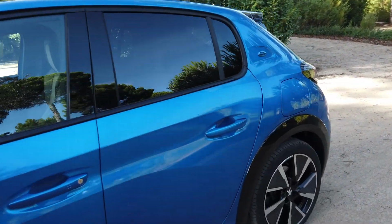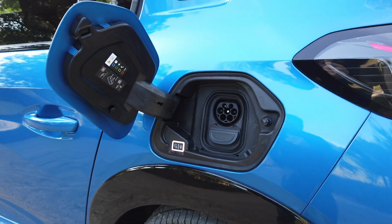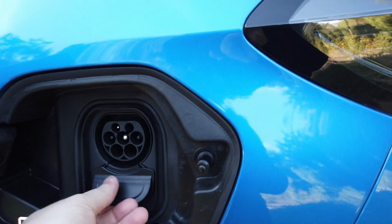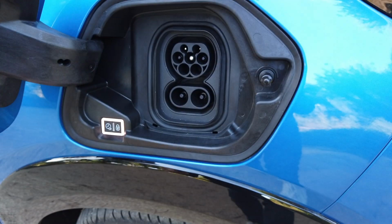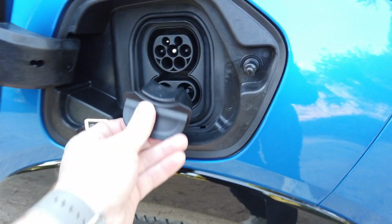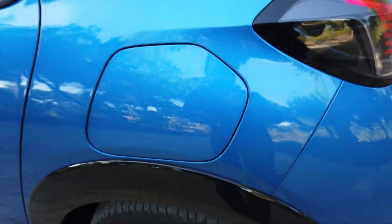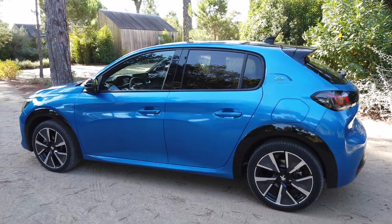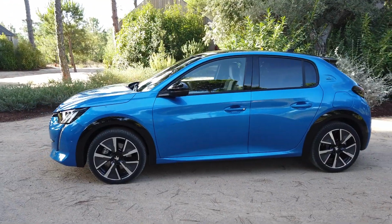So it uses the same charge port as all the other ones. So that's where it just pops in there, and you can also set timers and you can lock it, and that's your extra flap. It just pops in there. Interestingly, it's not tethered on like it usually is on some cars, although I will give Peugeot a little bit of defense in saying that what I'm driving today is actually a pre-production version, so it's not the final car, although it's about 98% of what people will actually get when they get theirs.